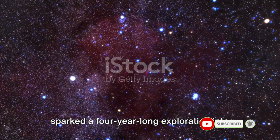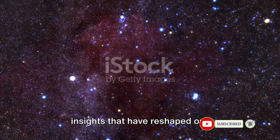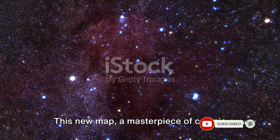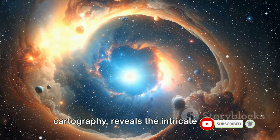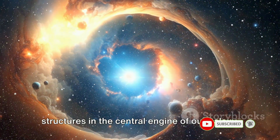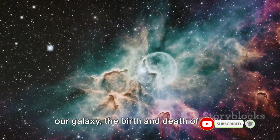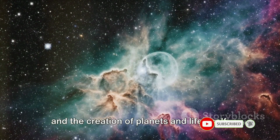A question that has sparked a 4-year-long exploration into the heart of our galaxy, leading to insights that have reshaped our understanding of the Milky Way and beyond. This new map, a masterpiece of cosmic cartography, reveals the intricate dance between magnetic fields and cold dust structures in the central engine of our galaxy. It has shed light on the life cycle of our galaxy, the birth and death of stars, and the creation of planets and life itself.